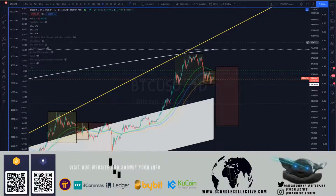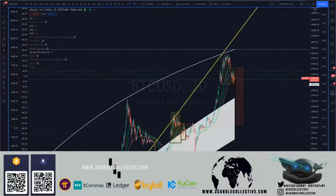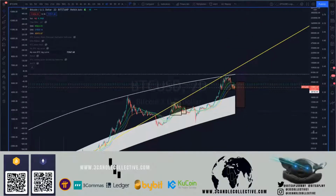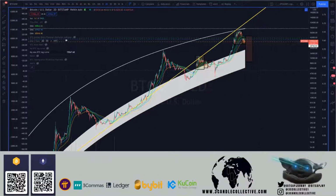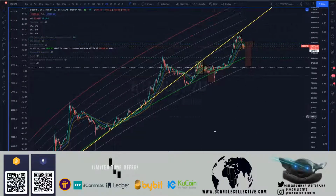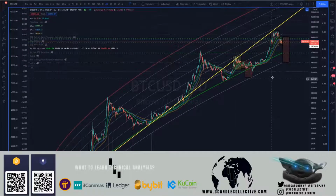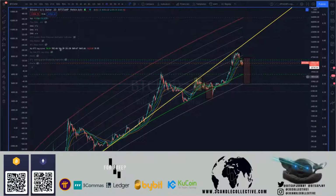Let's go ahead and take a look at these logarithmic growth curves. So here, let's go to the 2-day. You can see once Bitcoin pushes above this log curve, we come up and typically peak off this top and then come back down into the white. So that's not really my favorite curve. Let's look at this one here. Okay, this one's a bit better. Typically, if you buy when Bitcoin comes down and touches this green logarithmic growth curve and then sell when it gets above the midpoint, you're typically doing pretty well.